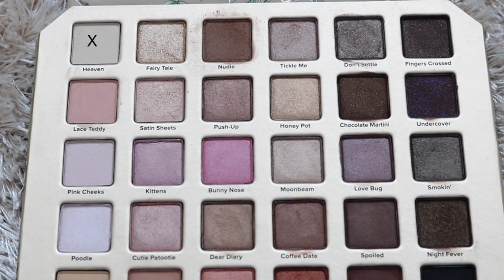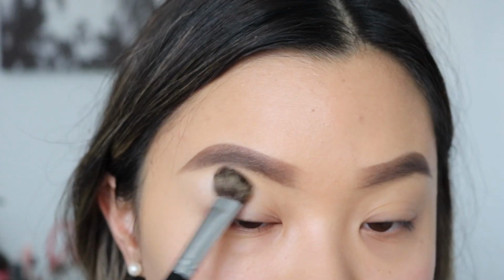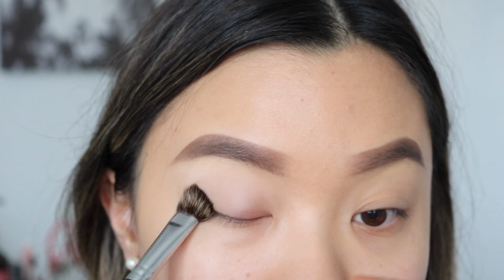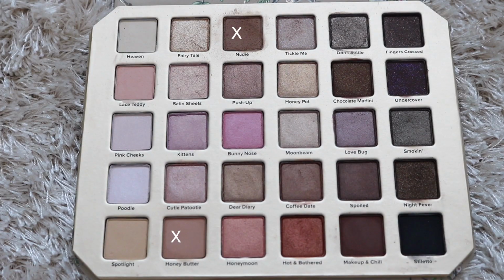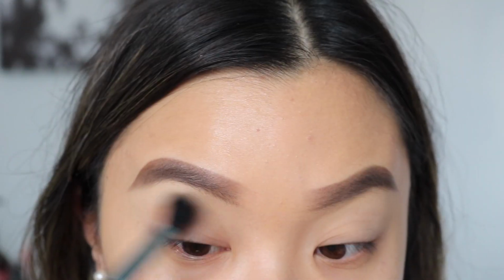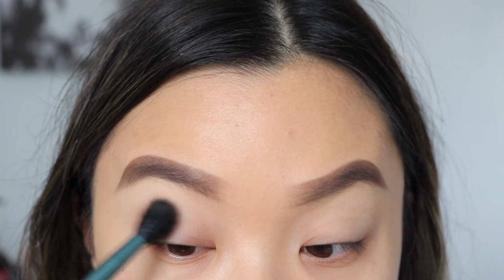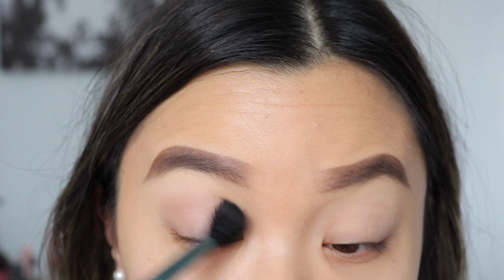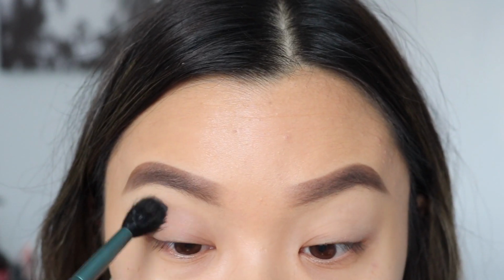Let's go ahead and get started with the demo and also the hand swatches. First, I'm taking the shade Heaven, and I'm gonna be using this to set down my primer. For my transition, I'm going to be taking these shades Nudie and Honey Butter on my Sigma E40, and I'm going to put that into my crease just to get a good blend for the darker colors that we're going to place later.